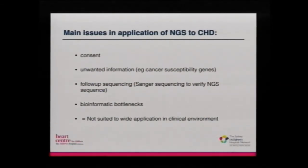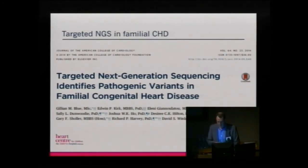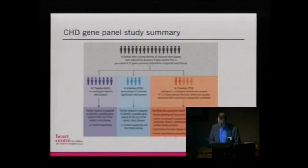So what we did here was to try and narrow down the scope of what was being examined. And we took a group of families that we knew very well who had lots of congenital heart disease in their family, but their problem had not been solved with routine clinical genetic approaches. So they've seen geneticists, and despite that, are without a unifying diagnosis and without an ability to understand whether it would be passed on to their offspring. Short story is, of those 16 families, we were able to identify just over a third of the families. We were able to tell them what the cause of the heart disease was in that family.